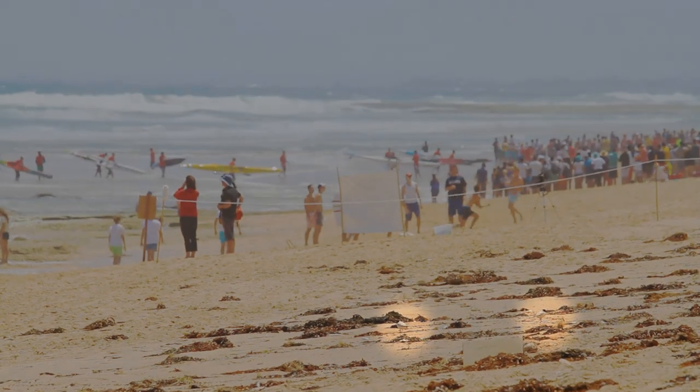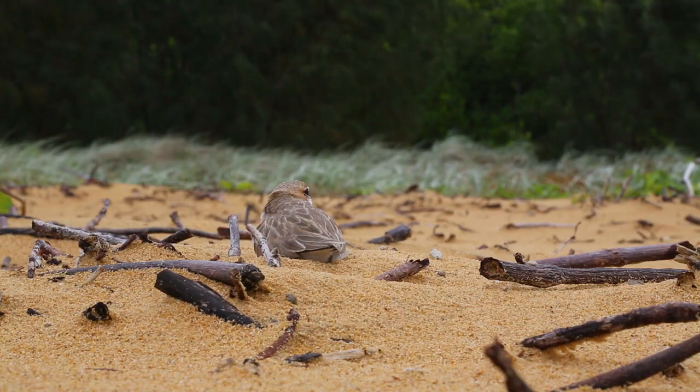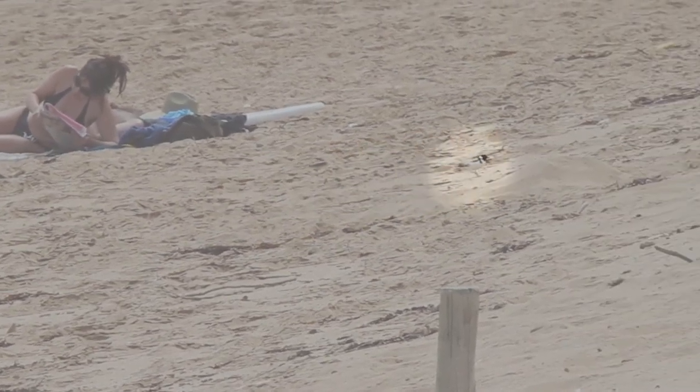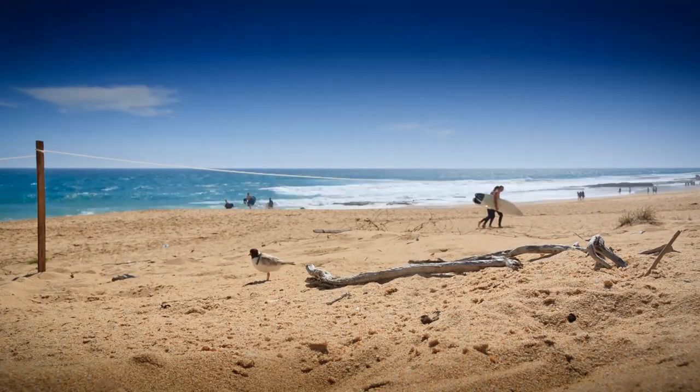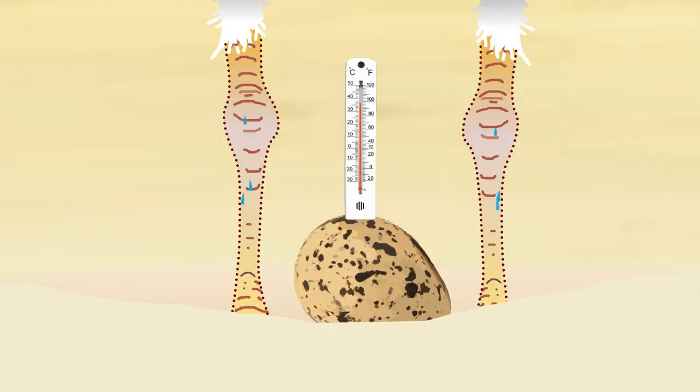Disturbance can also kill eggs and chicks. The birds view people just the same as predators. They will use that same strategy of coming off the nest when we are close by. So if a person sits on their beach tower near a nest, or the beach gets busy with visitors, then the parents will be away from their eggs for way too long. The eggs will literally bake on the hot sand.